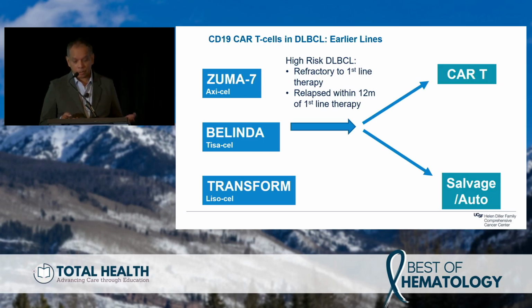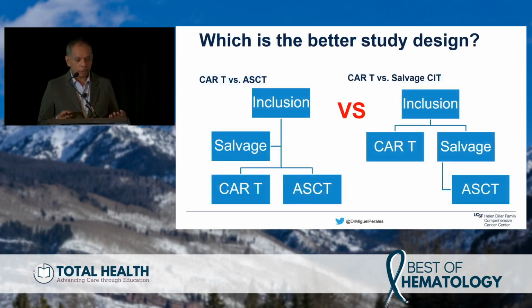So versus CAR T cells now in the 2nd line. But how are these trials done? And I think this is important. So one way to do this would be to randomize patients and then give them all salvage therapy. And if they responded to salvage therapy, which would be a normal process for going on to autologous transplant, give them an auto transplant versus CAR T cell therapy. But that's not how the trials were done. I think that's an important caveat.